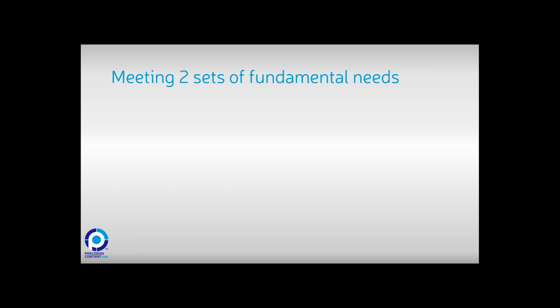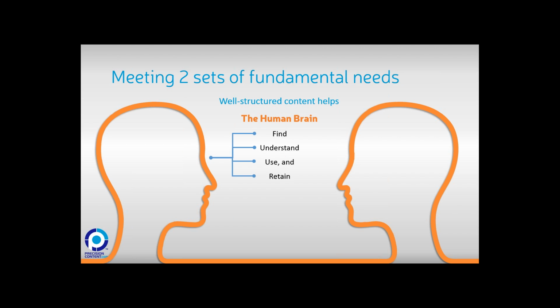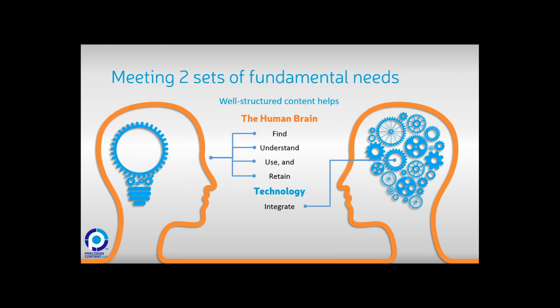So looking at the methodology and the technology, combining the two and going through the heavy levels of adaptation and specialization, we've been able to create content that's well structured, of course, for the human brain to help them better understand, use, and retain that information. But at the same time, we're also helping to enable technology to integrate, search, process, and of course facilitate reuse of that content as well. So really meeting these two fundamental sets of needs by keeping consistent structures of information, not just at the topic level, but down to the block level within the content.